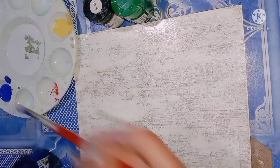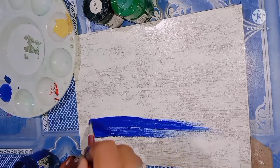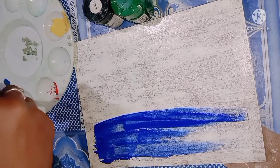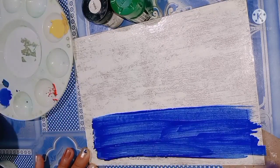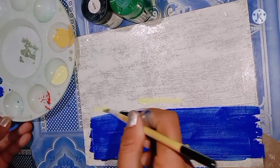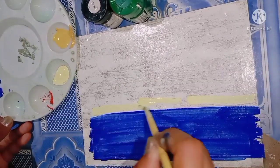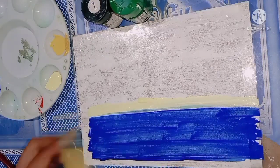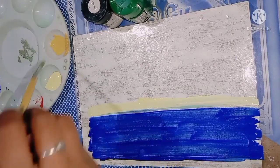I'm trying to make a beautiful sunset painting, so let's see what will happen. Actually, I'm just an amateur when it comes to painting, and I'm not really good at combining and mixing colors. But they said practice makes perfect. So here I am trying to make this painting cool and attractive.